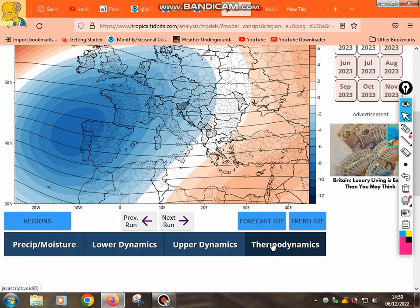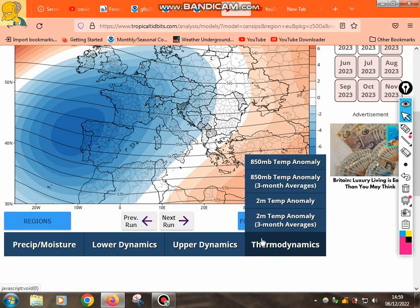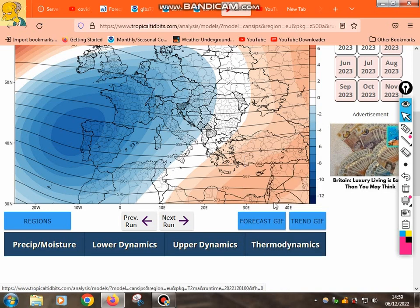Now, I'm not very familiar with it. I haven't used this site for a long time. So if we have a look, it's the 2 meter temperature anomaly I think that we want. So we'll just wait for that to load.